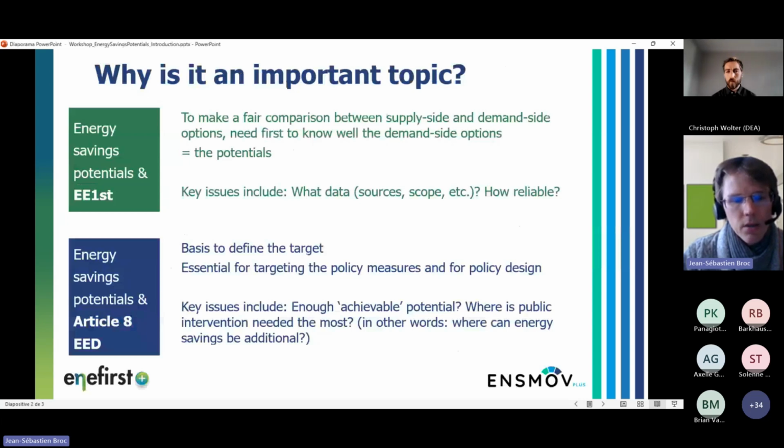Now looking at Article 8 of the Energy Efficiency Directive, energy savings potentials are essential to define the target for the member state, and that was subject then to negotiations between the member state, the Commission and the Parliament. And it's also then essential for the member state to target their policy measures and to support effective policy design.